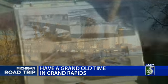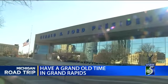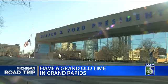For instance, the major logjam disaster back in 1883. It was 30 feet high. Oh my goodness. And 7 miles long, and is recognized as the largest logjam in U.S. history. Along the tour, we were stopped in our tracks by the Gerald R. Ford Museum that sits right along the Grand River.